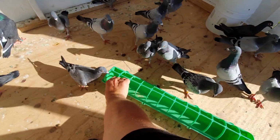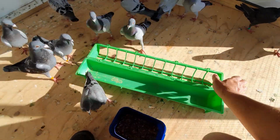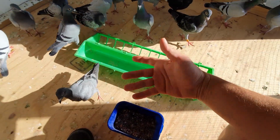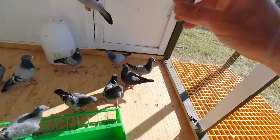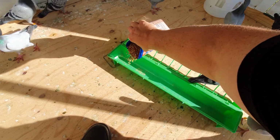Over the next few days, I'm going to try and build a bigger feeder for these guys. There's no point buying another one of these ones that are like $40 or whatever. I might just build one out of wood, and I've got the same color paint that I painted the landing board with, so I might paint that as well, nice and green.